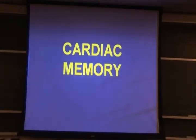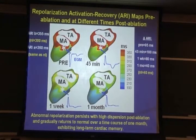To show you some of the data on cardiac memory, here I present the activation recovery interval maps in the patient with the two left-sided pathways, the example we saw earlier. The maps are shown pre-ablation, 45 minutes post-ablation, a week, and a month after ablation. Before ablation, in the pre-excited rhythm, there is an area of prolonged ARI in the pre-excitation region as shown in red. There's also a very large apex to base ARI dispersion of about 100 milliseconds. In the normal case, the apex to base dispersion of repolarization in the left ventricle is around 40 milliseconds. But here we have at least 2 times higher dispersion.